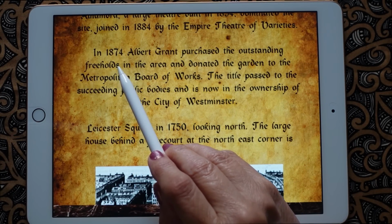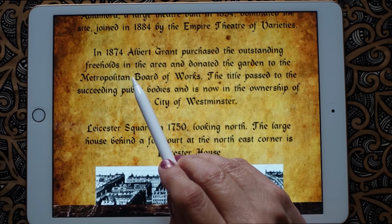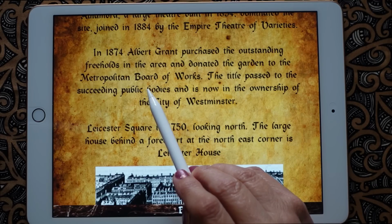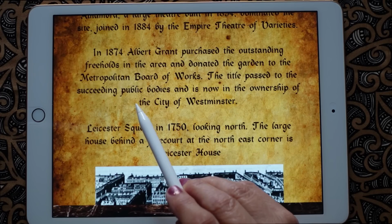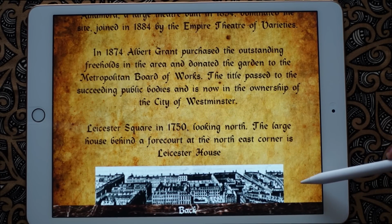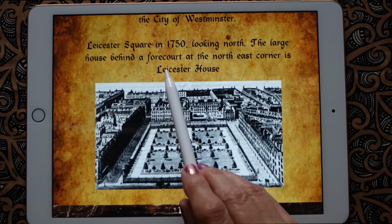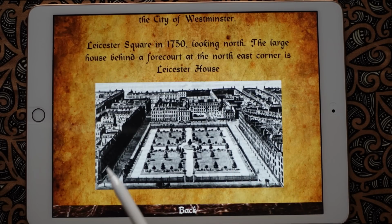In 1874, Albert Grant purchased the outstanding freeholds in the area and donated the garden to the Metropolitan Board of Works. The title passed to the succeeding public bodies and is now in the ownership of the City of Westminster. Leicester Square in 1750, looking north. In this image, the large house behind a forecourt at the north-east corner is Leicester House.